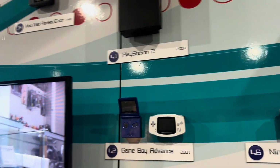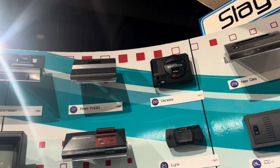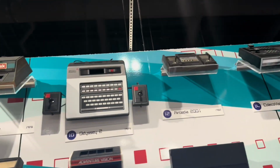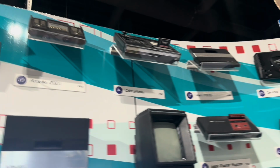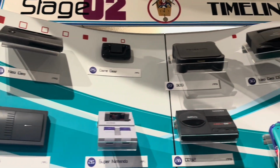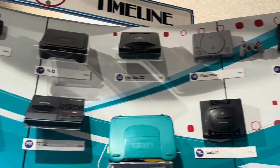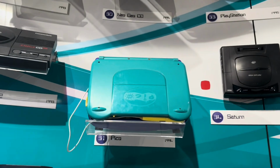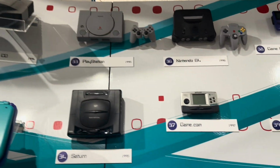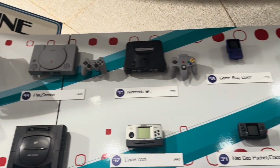Some handheld action here. And up above, more consoles. Oh guys, the Odyssey 2, oh my gosh, I could talk about that system forever, love it. My cousin had one back in the day in Arkansas and we would play it for hours. The Game.com had a stylus well before the DS.